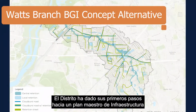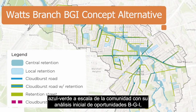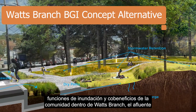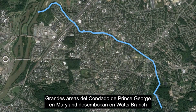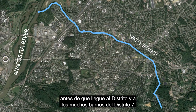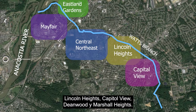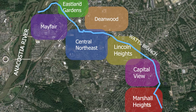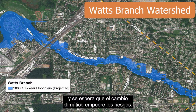The district has taken its first steps towards a community-scale blue-green infrastructure master plan with its initial analysis of BGI opportunities, flood functions, and community co-benefits within Watts Branch, the Anacostia River tributary running alongside the Marvin Gaye Park. Large areas of Maryland's Prince George's County drain to Watts Branch before it reaches the district and the many Ward 7 neighborhoods that drain to it, including Mayfair, Eastland Gardens, Central Northeast, Lincoln Heights, Capitol View, Deanwood, and Marshall Heights. This densely populated community is vulnerable to flooding from the branch, and climate change is expected to worsen the risks.